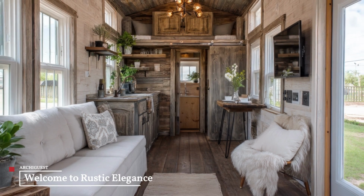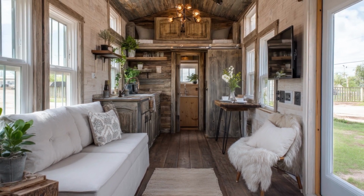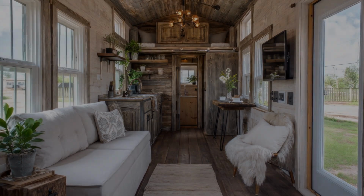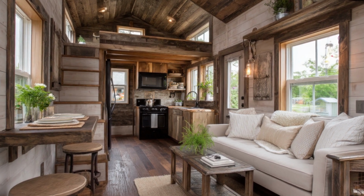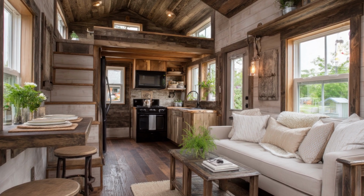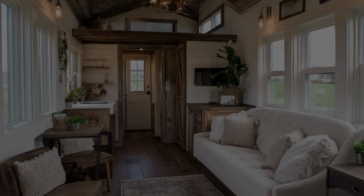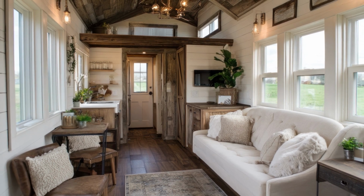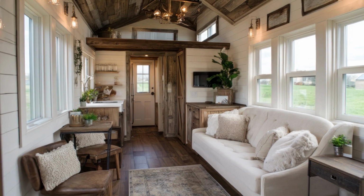Step into a world where compact design meets timeless beauty. In today's video, we explore a tiny house that proves you don't have to sacrifice style for simplicity. Welcome to a home where rustic warmth meets refined sophistication, creating a space that feels both grounded and grand. This is more than just a tiny house, it's a perfect fusion of countryside charm and classy living, thoughtfully designed for those who appreciate the beauty of simplicity paired with subtle luxury. Let's take a journey through this rustic gem.